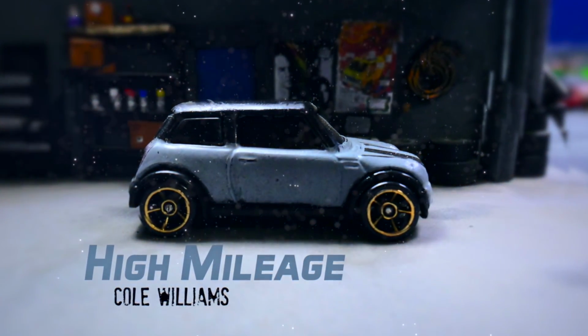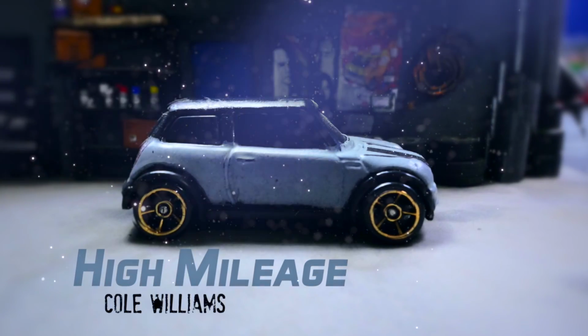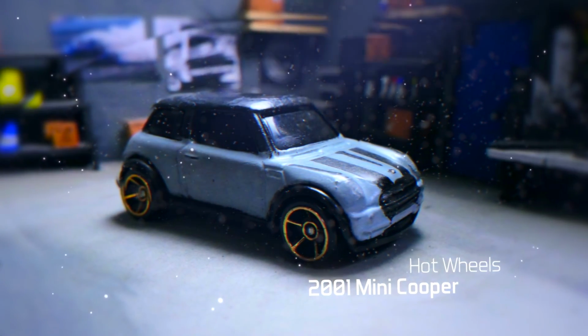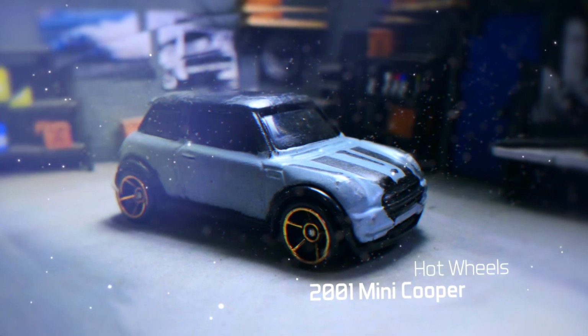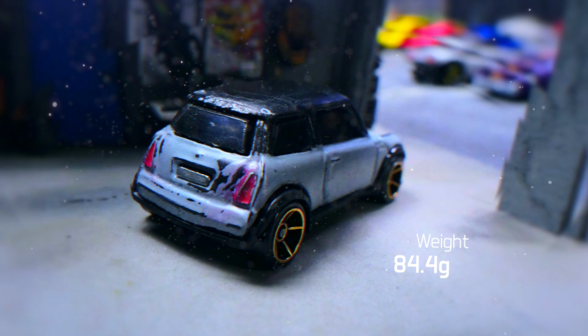And last up we have High Mileage, driven by Cole Williams. High Mileage is a 2001 Mini Cooper, this one made by Hot Wheels. It appears to have FTE wheels and weighs in at 84.4 grams. Whoa, what happened to the back end of that thing? Hey, it's a high mileage car.